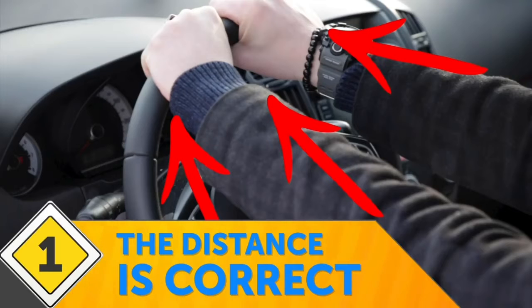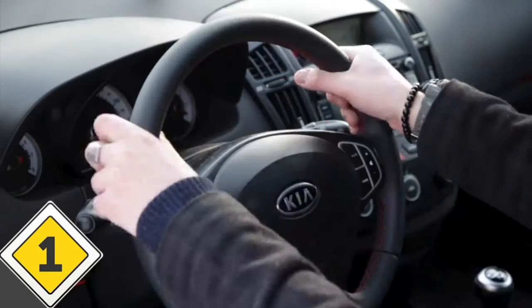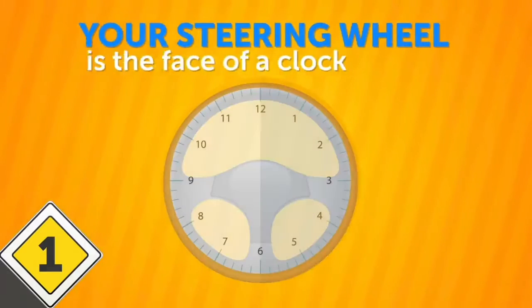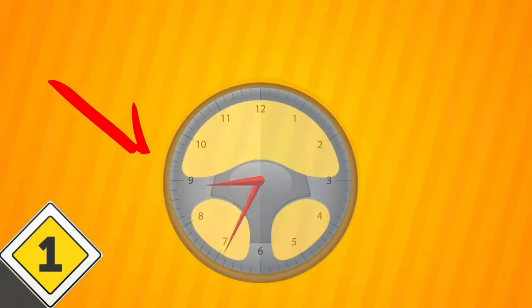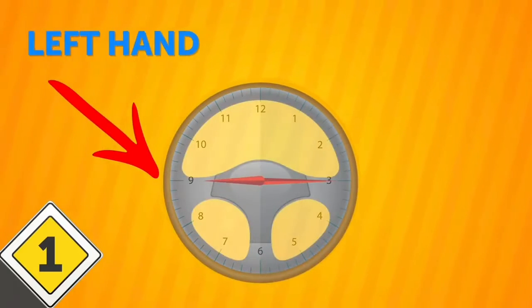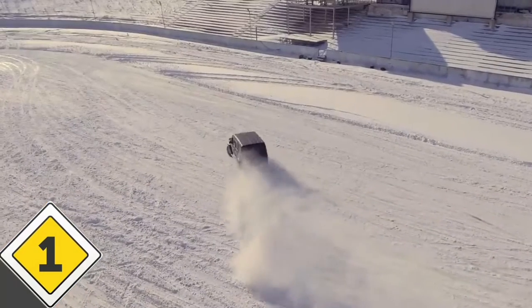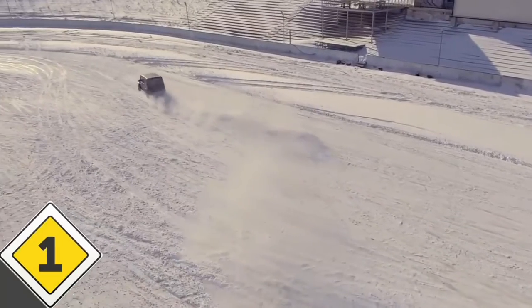The best and the only correct way to hold the steering wheel is at 9 and 3. This is when you imagine that your steering wheel is the face of a clock. Put your left hand where the 9 would be on the clock, and your right hand goes on the 3. By placing your hands this way, you'll have the best control over the steering wheel and thus over your car.